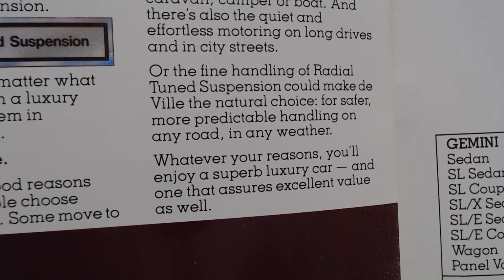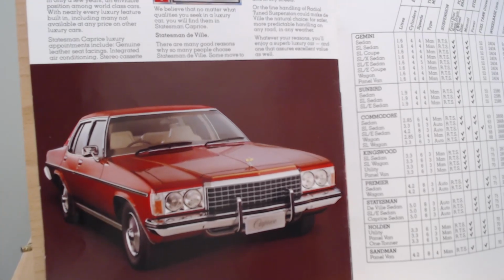When you think about these big Australian cars, similar to big American cars as well, you think comfy but not too great at the handling. But I think they improved the handling on these with that radial tune suspension, by the looks of it. Anyway, let's have a look at the specs.